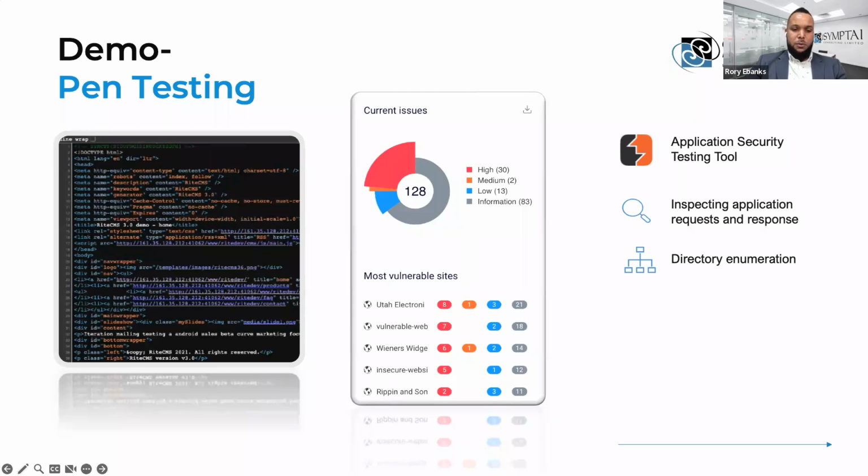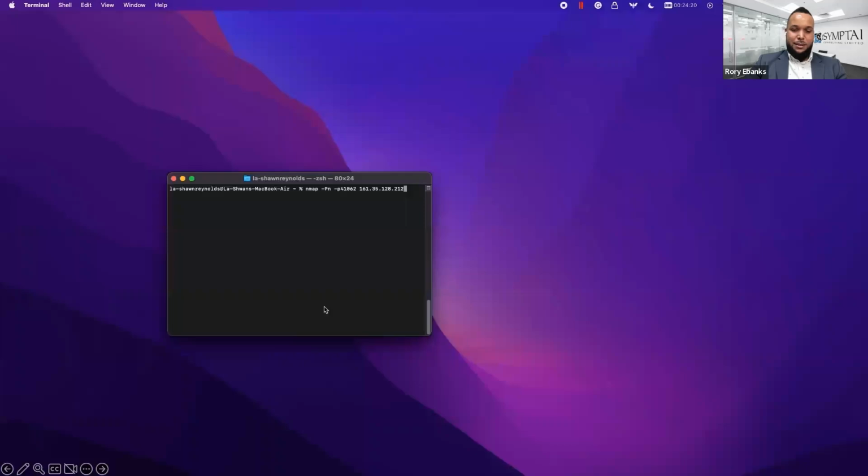We're also going to be doing some directory enumeration, meaning trying to identify different directories or paths that are associated with a website. And we're going to be exploiting a software vulnerability. So stay tuned for the next few minutes, and we're going to be off now.